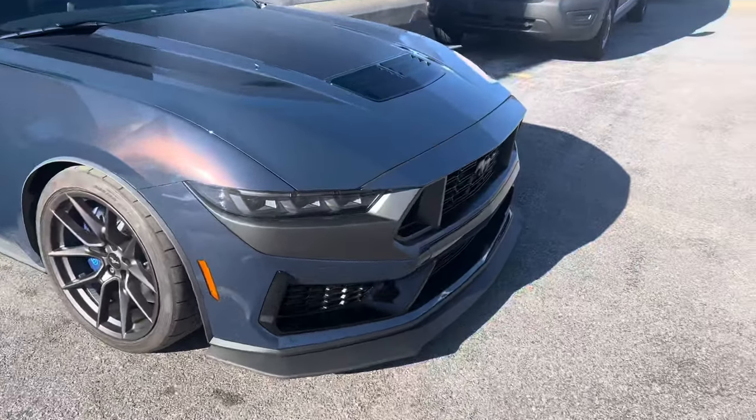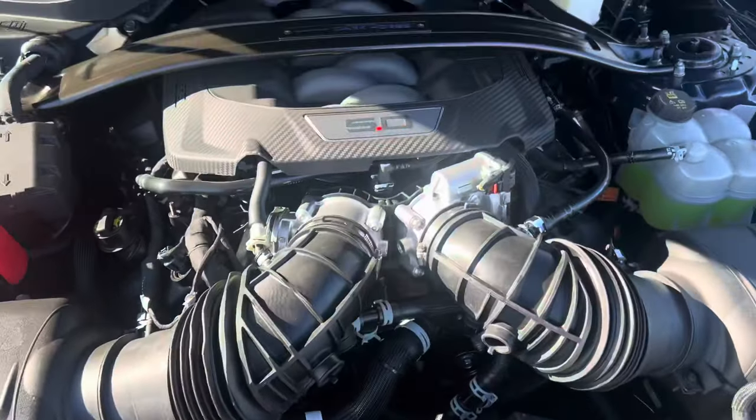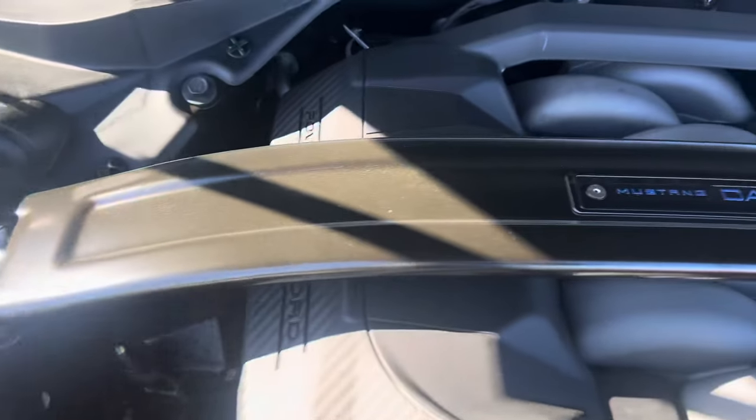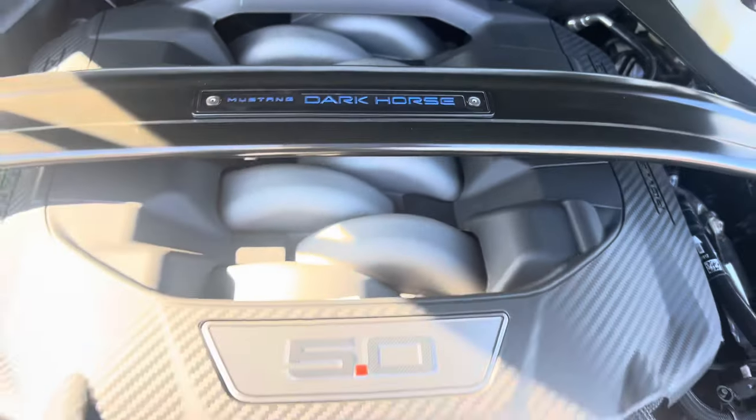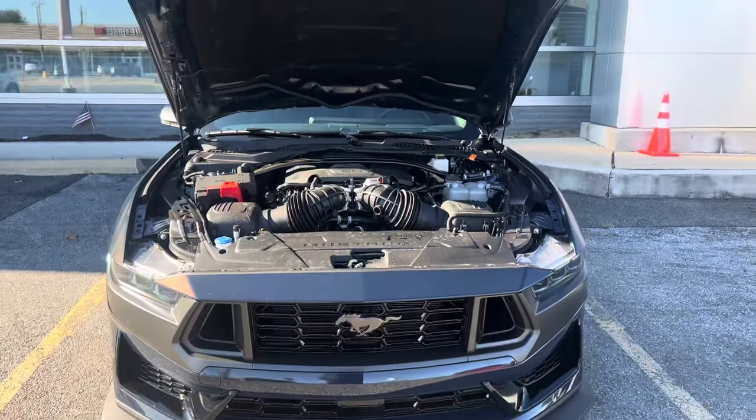I did want to see under the hood here. Ooh. So we do have the nice dark horse strut tower. Dude, this is, love it. All right, guys. So yes, we're calling it Darth Vader the Dark Horse. Could be a wrap in the future for this guy.